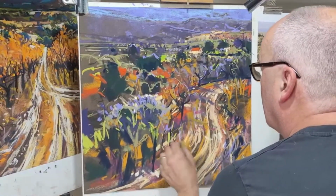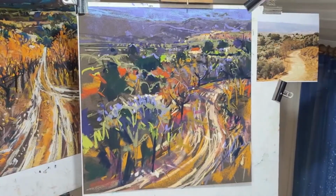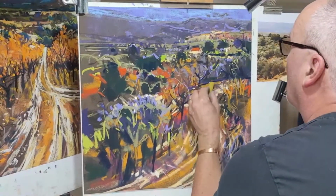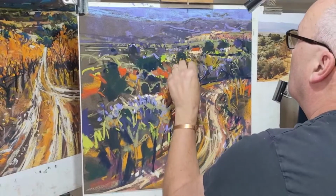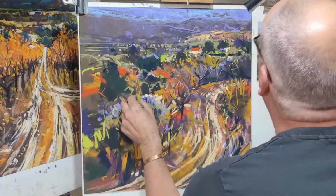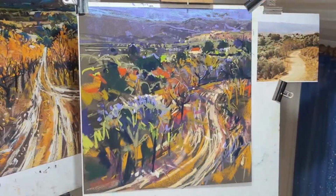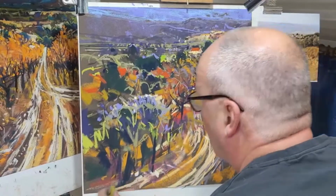I find that kind of quick decision making that you make plein air painting, I like to try and bring into the studio, and it makes a big difference to how you paint. My paintings have loosened up massively, which is what I wanted. It's a deliberate move to loosen up, become slightly more abstract without becoming an abstract painter.